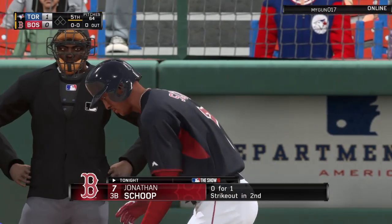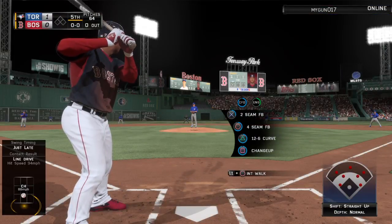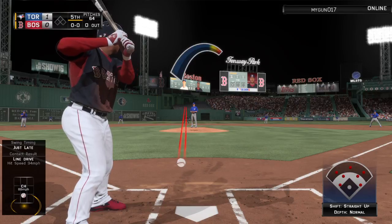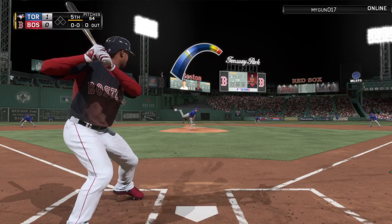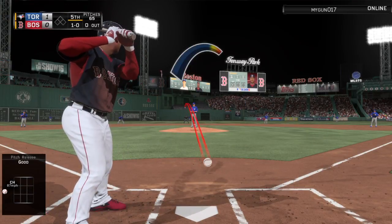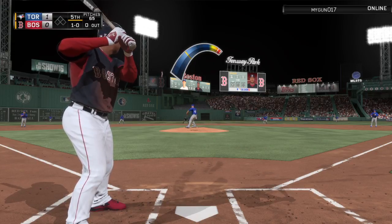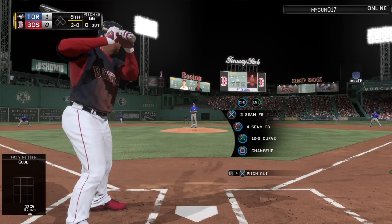Leading off the inning, Jonathan Schoop, as they'll look to get something going here and even this game up. Well, they still aren't even on the board yet, so this leadoff guy needs to get on so they can manufacture a run. And here's one that misses to the leadoff man in the inning. The number 6 hitter in the lineup. It's ball 1. And that pitch misses in the dirt, and it's 2-0 now.